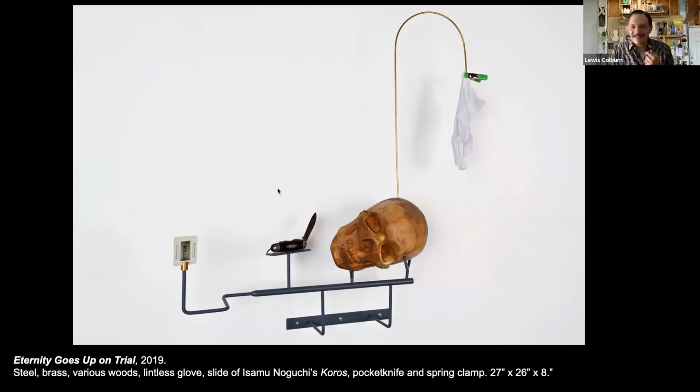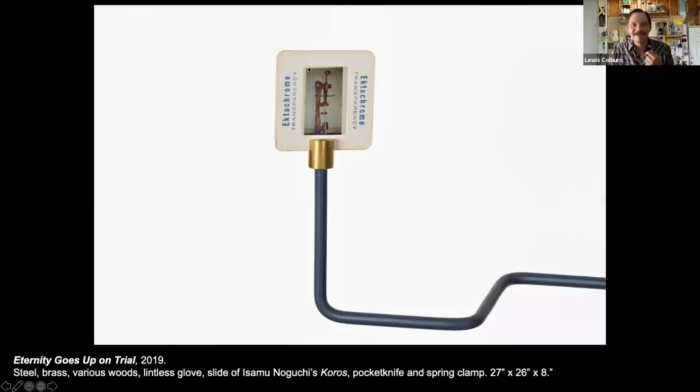And then the detail is an old slide that I found. A couple of years ago someone got rid of all their slides at Drexel, and so I went and rummaged through them. This is a slide of an Isamu Noguchi sculpture that I liked quite a bit. And the title is my rip-off, or my misappropriation, of the Bob Dylan lyric from Visions of Johanna, right? Inside the museum, infinity goes up on trial, but I thought of it as eternity initially, and I liked it better, so I ran with it.